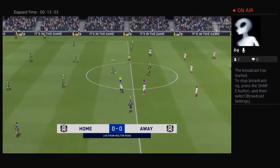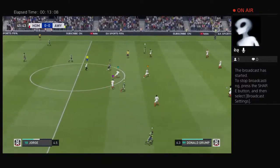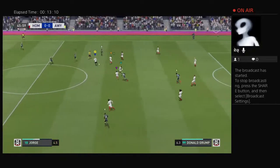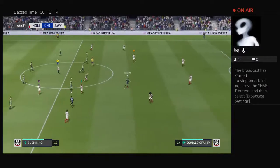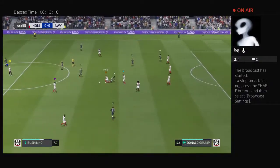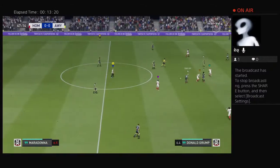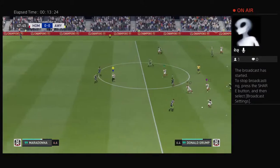Start of the second half for you. Wasteful pass, unforced error, really. Referee has blown and he's given the free kick. Good play to get a foot in and intercept.